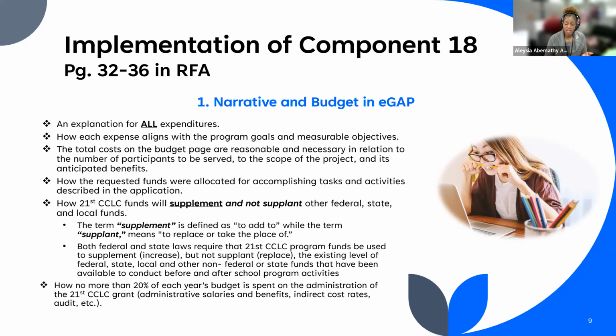The term supplement simply means you're adding, you're supporting what has already been placed through other funds, whether it be through the other federal funds or state or even local funds. So 21st century funds should not just be the overall umbrella, the only source of funding. It is an additional support to what has already been funded. And supplant means you're not replacing or taking away from what has already been established. You are supplementing whatever has been provided for the students, but you're having additional funds to support.